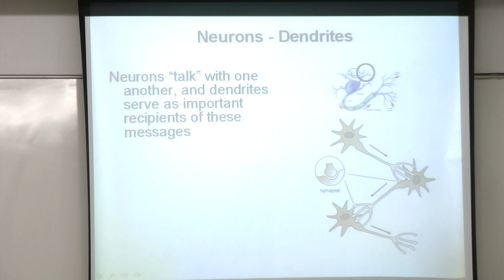Second, we'll talk about the dendrites. Neurons talk to each other. As you see here, there is a cell, which is a neighbor of another cell. And this cell here, on the terminal buttons, can secrete chemicals that get here to the dendrites of the next cell. So in the dendrites, there are parts called synapses that sense or understand the message that the neighbor nerve sent to them. Okay?